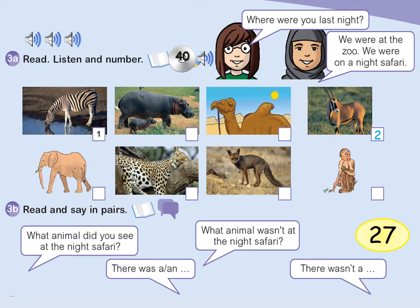Were there any camels or elephants? No, there were no camels or elephants. They sleep at night. But there was a leopard in a tree. Were there any monkeys? Yes, there were a lot of monkeys. They were in the trees too.